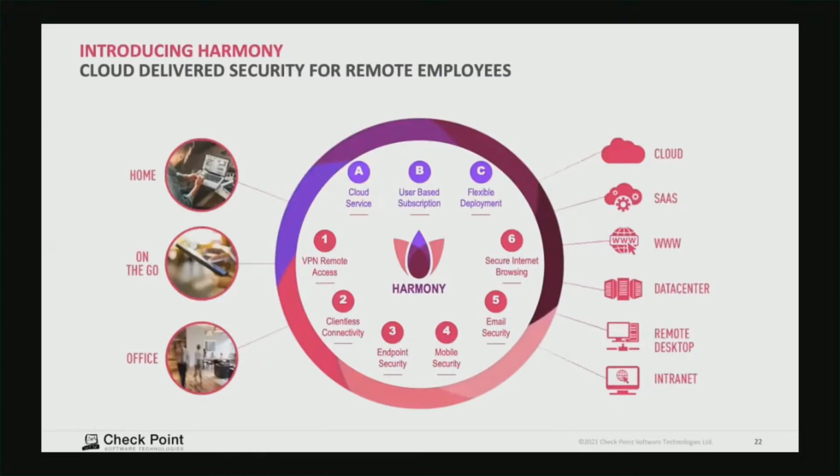The Harmony platform is more than just a cloud service like other SASE vendors in the market. We also include two very important components, endpoint and mobile security. The Harmony platform is not only protecting the infrastructure or the connectivity, but also the device itself. With one single endpoint agent, we can have the legacy endpoint security features like firewall, encryption, and antivirus, combined with the latest ones, and also EDR. And for mobile, we protect the user from downloading malicious applications, notify the user if the device connects to a malicious Wi-Fi, and also look at device-level vulnerabilities.